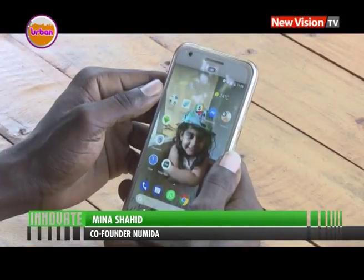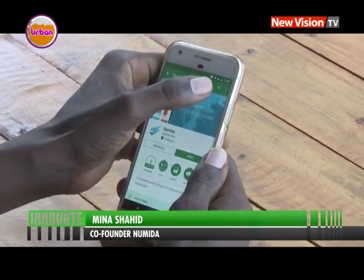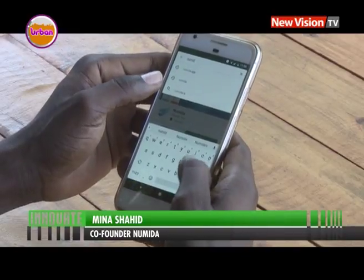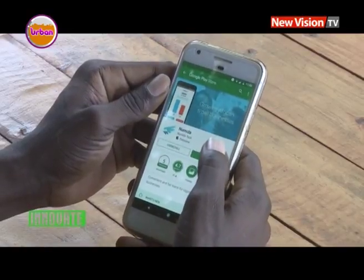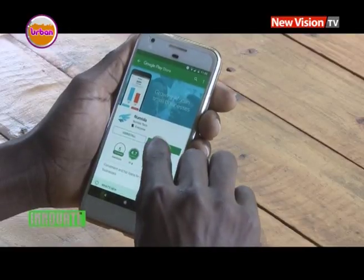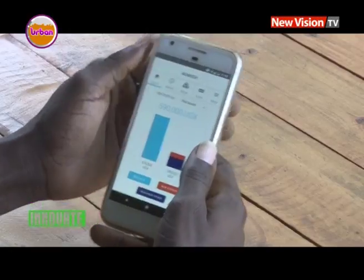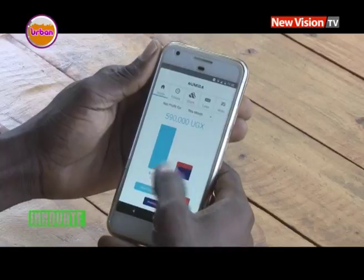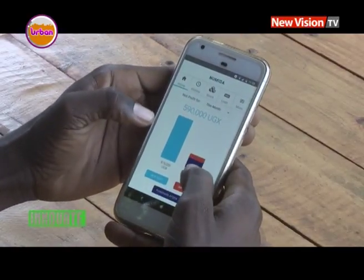So the very first step is that you go on your phone, look out for Google Play Store, and then you come to the search tab and input Numida. Since this phone already has Numida, it will bring you the opening option. When you open Numida, this is the opening interface. So here we have the home tab, and this home tab basically shows you how your business is. That is showing you your new sales and total expenses.